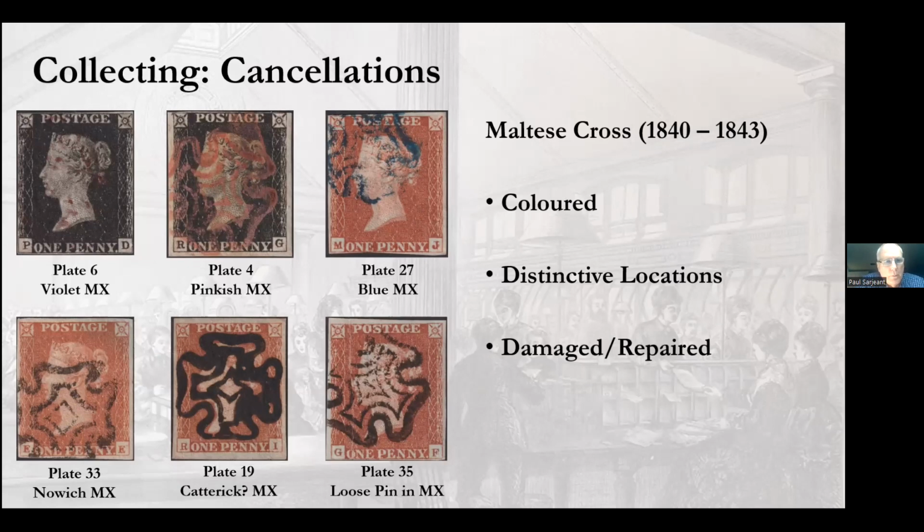Here we have some, I mentioned that there were some instances of different colors of ink being used for the Maltese crosses. There's a violet Maltese cross. It's not a particularly good one. You can clearly see the violet ink, but the actual image of the Maltese cross leaves a lot to be desired. There's a blue one on plate 27. And then there's location-specific Maltese crosses.